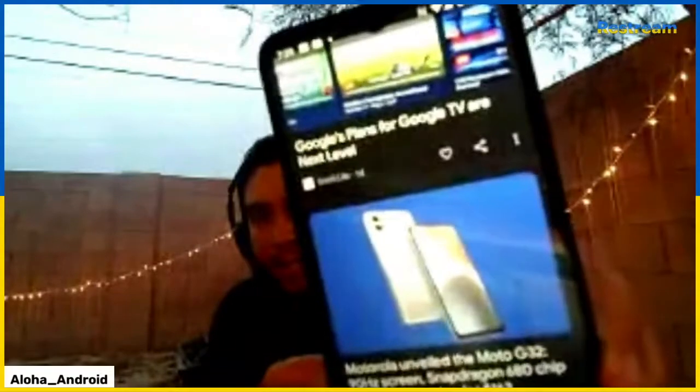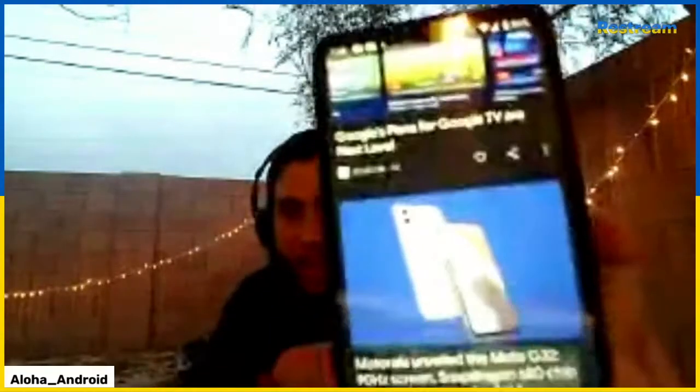So on the Google feed, it shows that Motorola unveiled the Moto G32, a 90 hertz screen, Snapdragon 680 chip, and 30-watt fast charging for $163. Y'all heard it live on Aloha Android. Moto G32. There it is right there. Wow, that's actually pretty cool. I would love to pick that up, but another time.